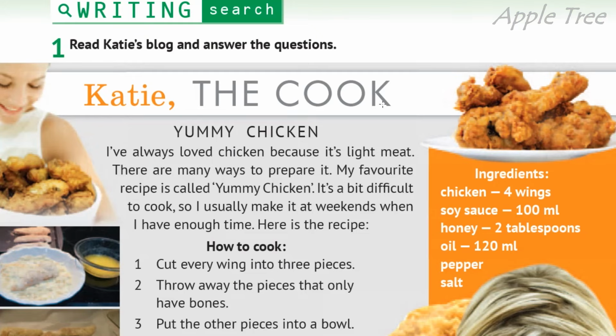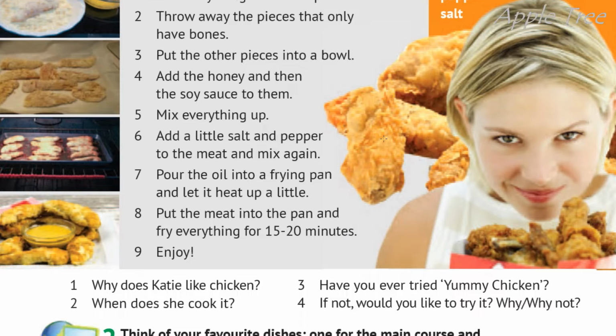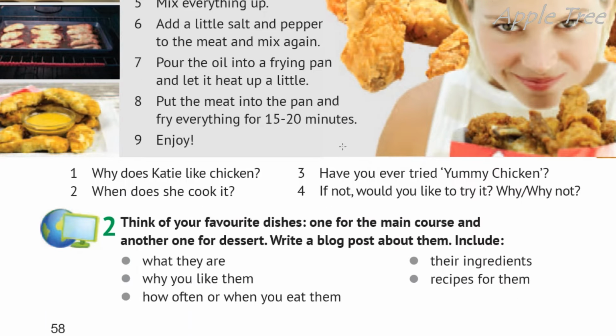We will read Katie's blog The Cook. And of course, we will cook our favorite food, right? One for the main course and another for dessert, yeah? So we should write a blog post about them.